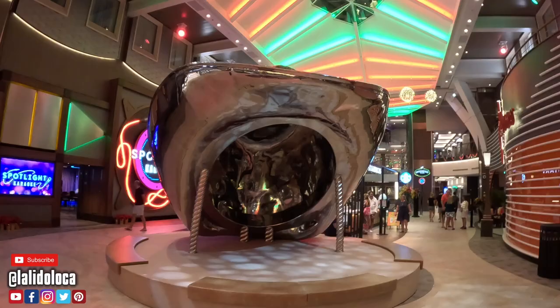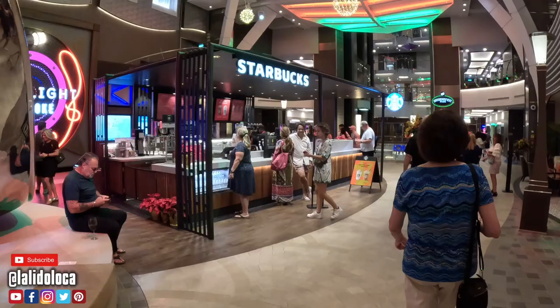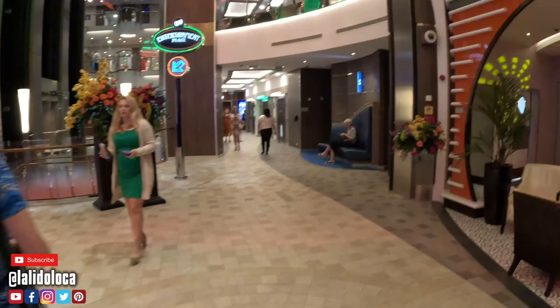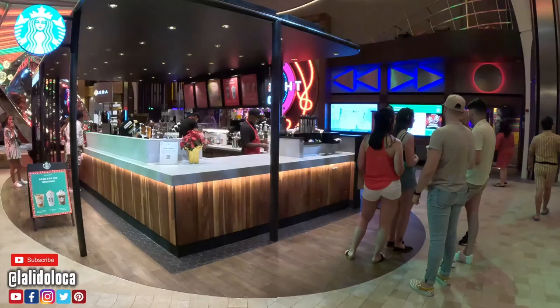Boleros. This is a Latin-inspired club. And then a full Starbucks, which is nice. The pro tip, though: if this was a normal cruise and they weren't just giving away Starbucks, you can get Starbucks coffee at the Royal Promenade, but at Starbucks you have to pay the regular price, even with a drink package. Look at Boleros, they have a hot Latin band here later. There's a decent amount of people on this ship. As we're in these public areas, it didn't seem as crowded before.